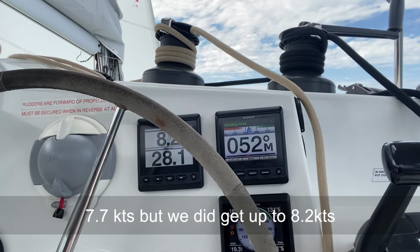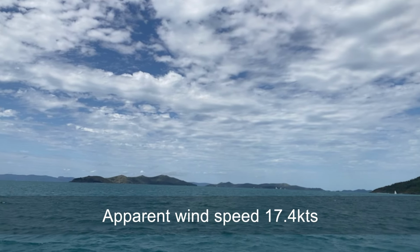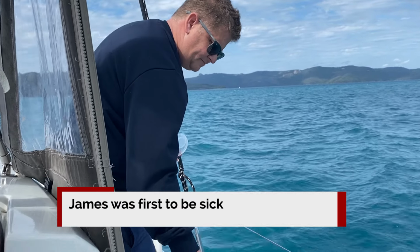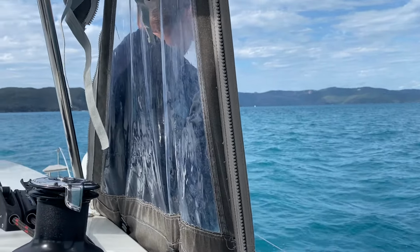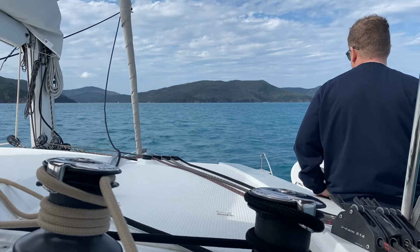I'm lost. Right, all I know is we did it by ourselves and we're sailing. How fast are we going? 7.7 knots by 2.8 knots so far. This is likely going to be our biggest challenge sailing because both James and I get really seasick.